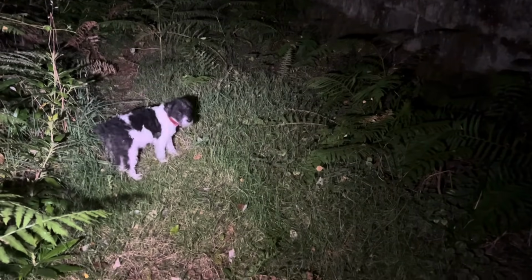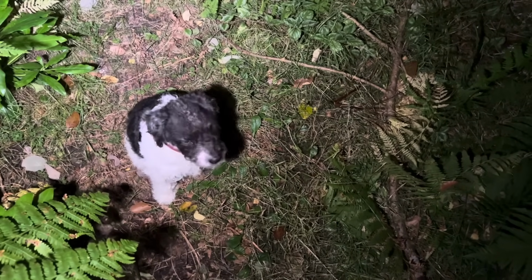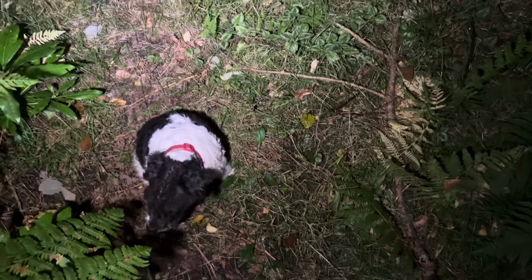Right, we're back at the barn slash church, which means we're back at the car. Oh God, Bear, I don't like this. I don't like this at all. Bear, come here. I need to put you on your lead. Sit. Safely back in the car.